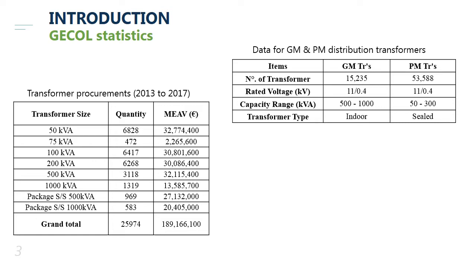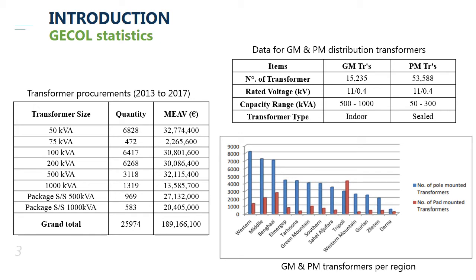The number of these transformers per region is given in this figure. Referring to the previously mentioned report, the number of failed ground mounted transformers is 280 annually, while the damaged PM or pole mounted transformers is 2094 units per year.